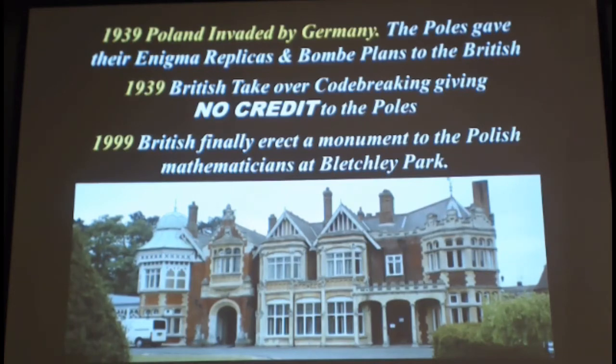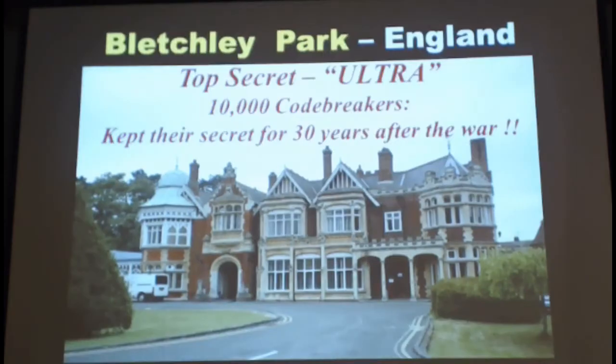So I'm emphasizing. Okay, so here we are now in Bletchley Park, post-1939. In the process between 1939 and 1945, 10,000 codebreakers worked at Bletchley Park breaking the Enigma code. And they managed to do this quite successfully. When the Enigma code was broken, the translated messages, the decoded messages, were given the code name Ultra.